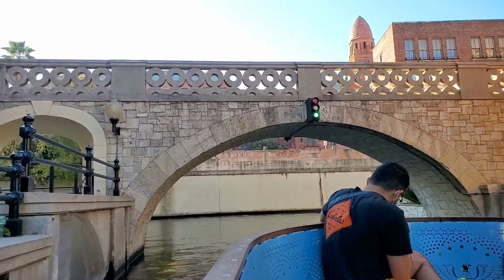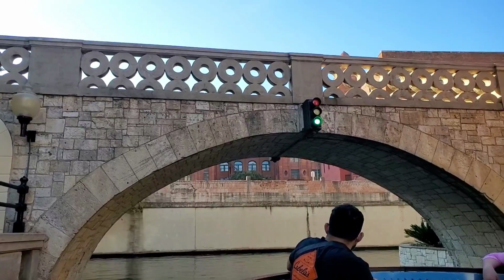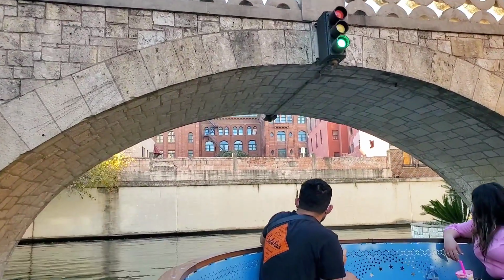This is floodgate number 4, where you can see on the left and right how it comes up kind of like a drawbridge on the left and right. I'm going to honk the horn, so don't be alarmed.